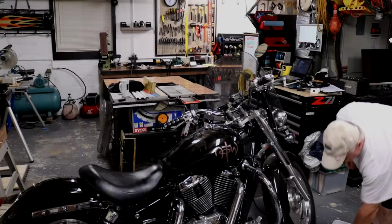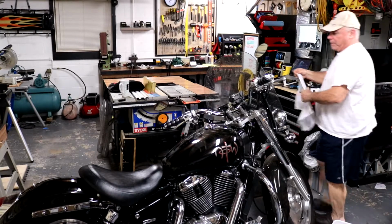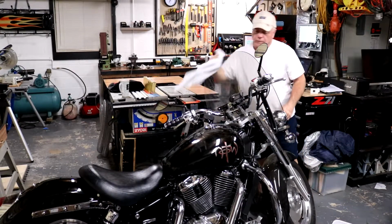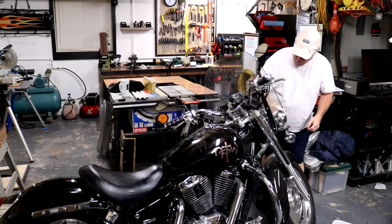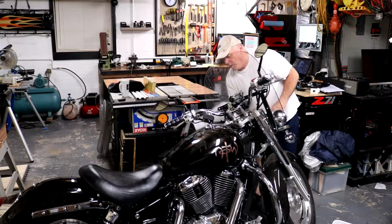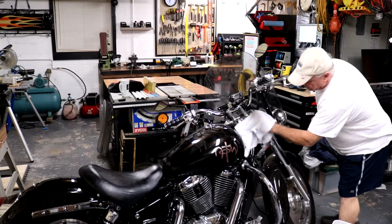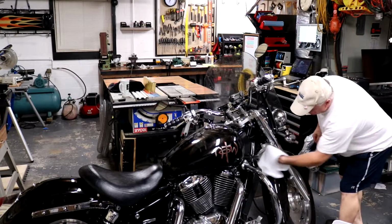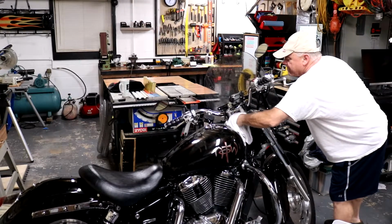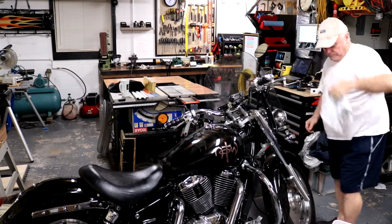Okay, so one of the things I did when I first got the bike was put this windshield on it. This is a National Cycles, and it fit pretty good. It took me a while to get the mounts lined up right, to get it to the right height and everything. But I really enjoy the extra protection of having the windshield on it.